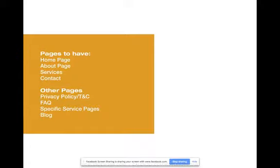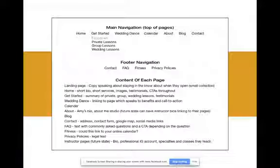A blog just creates great content. So yeah, shipping policies, if you have an e-commerce site, a shipping policy is a great page to have. Yeah, so ask me any questions about any of these pages if you have any.